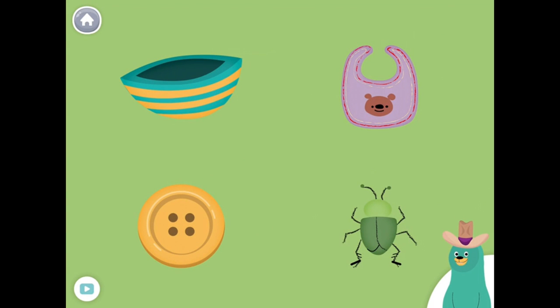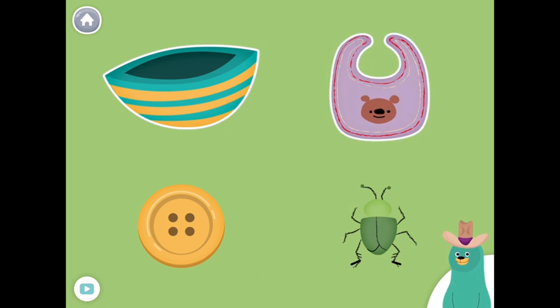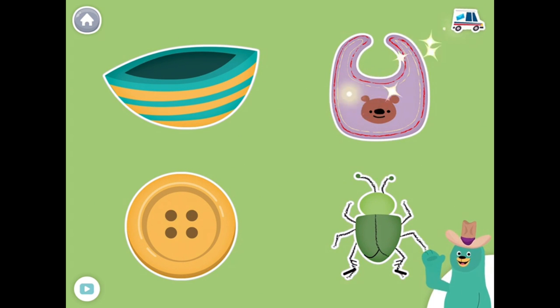All of these things start with the B sound. Tap them all and listen to the B sound at the beginning. Ball, bib, button, bug. Good job!